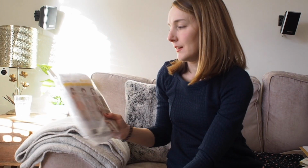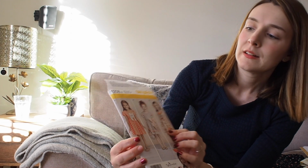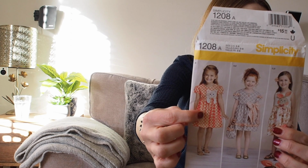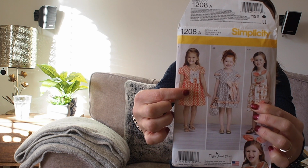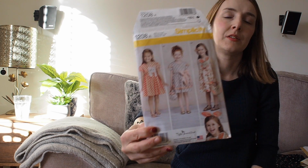And the pattern for that is a really old one, hence why it's in this bag, because it's been used so many times. So it's version B, Simplicity 1208, and I just use that one. But obviously I don't use any of the applique or anything on there, I just use the basic pattern, don't use any of the other details. And that pattern has been used over and over again in different ways, different hacks. It's definitely one of my favourites.